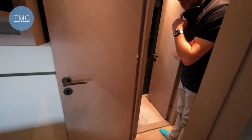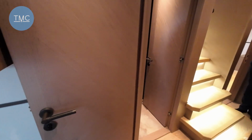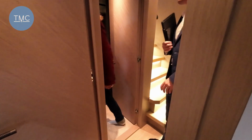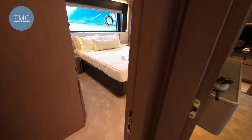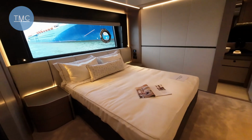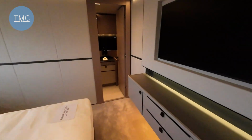Out of this one, that's right. I'm gonna pan round and head back. So back here we've got sort of pretty much two identical cabins, so both set up as doubles. You can see here the TV up here on the wall.